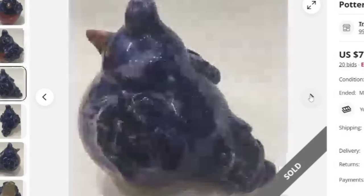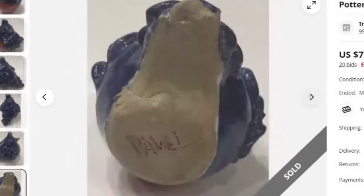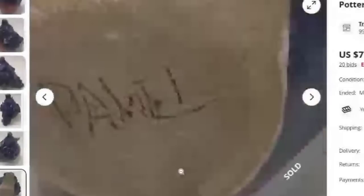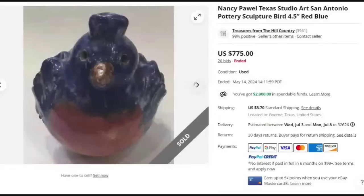This is not something I would have pegged, which goes to show you need to look up Studio Pottery. It's pretty easy to read that P-A-W-E-L, my friends. So if you see something like that, try and look it up. Let's go ahead and take a look at these bids.